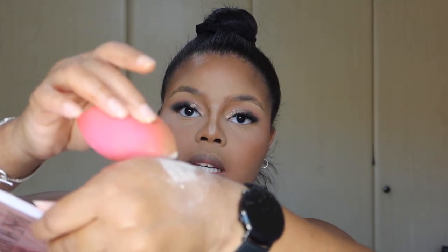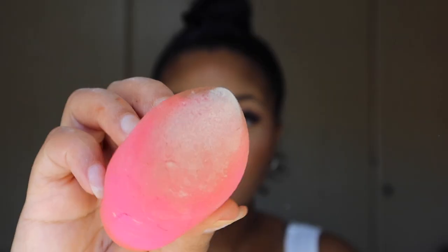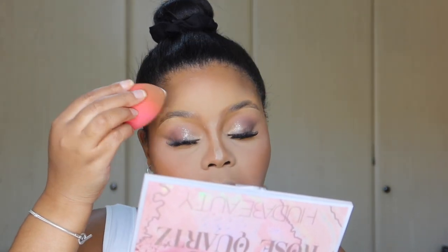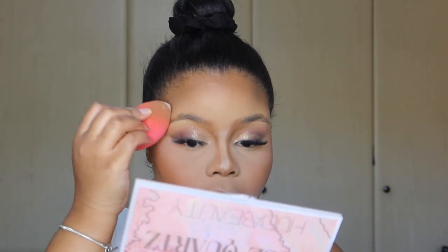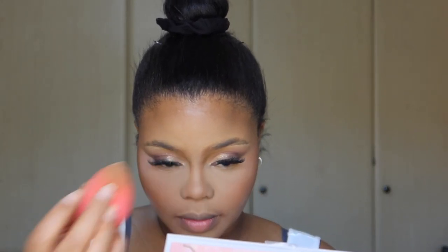It's important to always press the powder into your sponge and make sure it is even before you go in and set. You see that powder is even. And at this point, I even put some powder on my brows. And I like going over my nose just like this after setting everything and then just going on top of it with my powder. So now I'm just pressing all that powder in before I go in with my face powder.